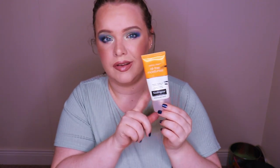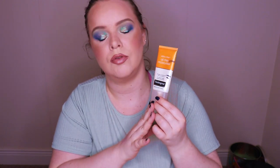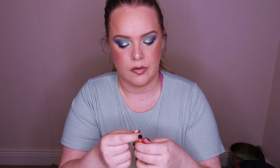I do need to find another affordable moisturizer that's accessible to me in Ireland, for when this one goes. This little lipstick I got from Elaine, which I absolutely love. It's so small, but yet takes so long.